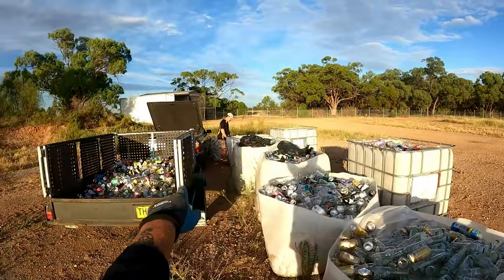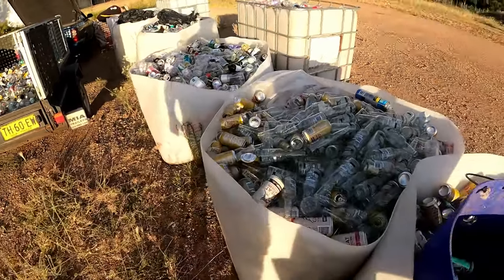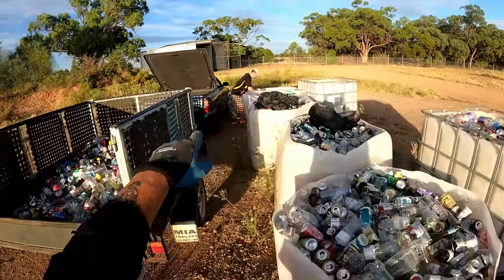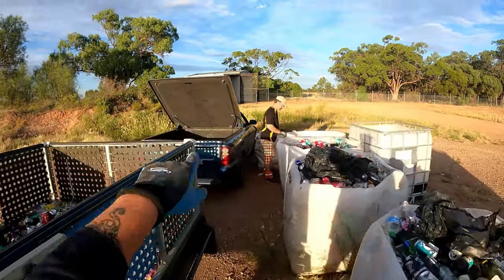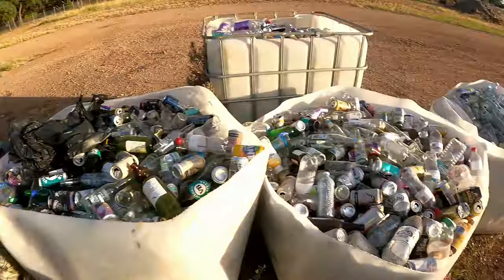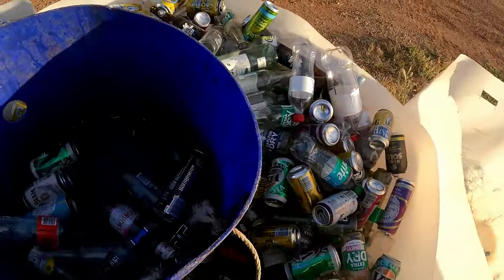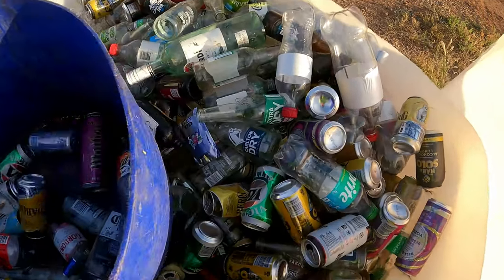See, that load there's going straight to the machine. Yeah, I'm just saying that load you're doing now goes straight to the machine. But we sorted a little bit out of the trailer to go with it. Makes it easier.